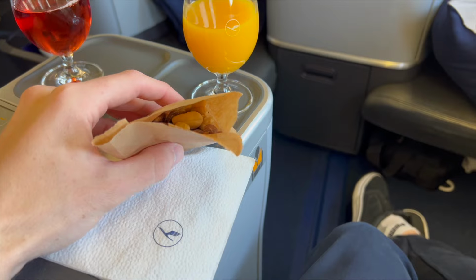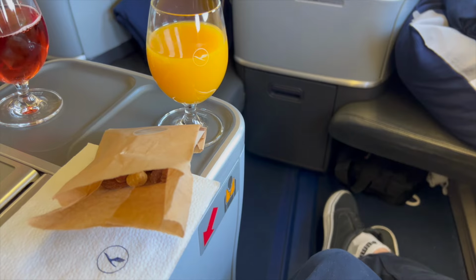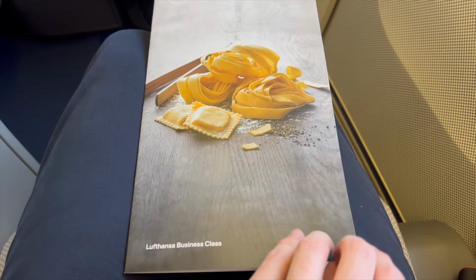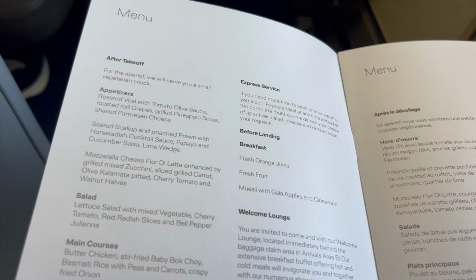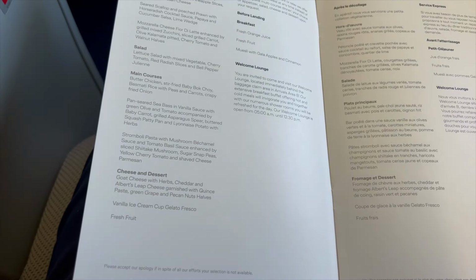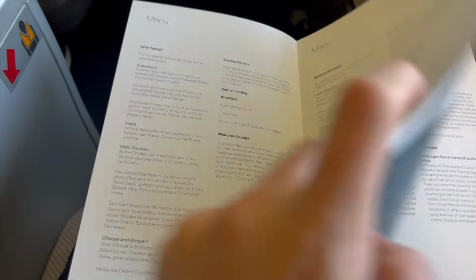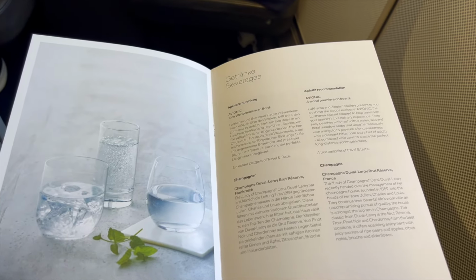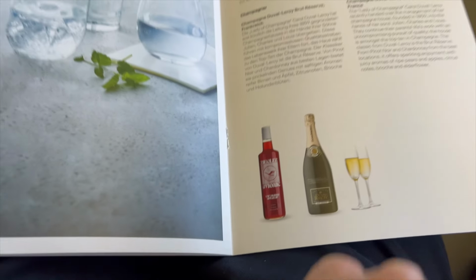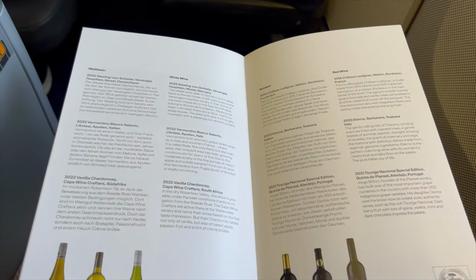The very friendly flight attendant came around with a tray of welcome drinks and I went for an orange juice. You also get a small bag with salted nuts in it. But now let's check out the menu for tonight's flight. Lufthansa introduced a new signature drink called Avionic in 2024, which is only available on board Lufthansa long-haul flights as well as in the Lufthansa lounges in Germany.